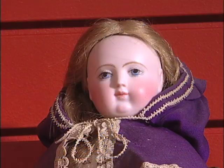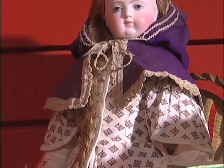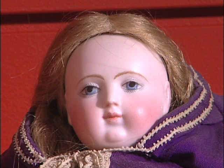Here you can see a totally different look, different type of wig, and a wonderful costume with rows and rows of flounces, pagoda sleeves, and a wonderful little capelet with wonderful trim. Dreamy is something that is associated with the Hure doll.